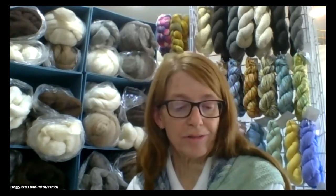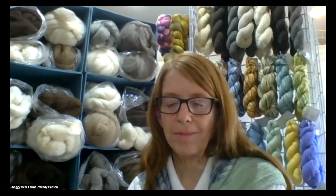The Shave 'em to Save 'em breeds that we have are Black Welsh Mountain, Clun Forest, Cotswold, English Leicester, Horned Dorset, Jacob, Lincoln, Navajo Churro, Romeldale CVM, Santa Cruz Island, Shetland, Shropshire, Teeswater, and Tunis. And there'll be a test in the morning.